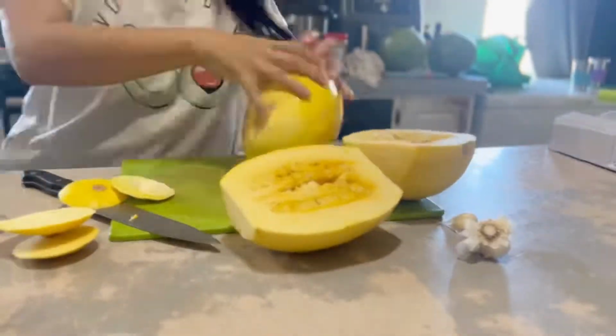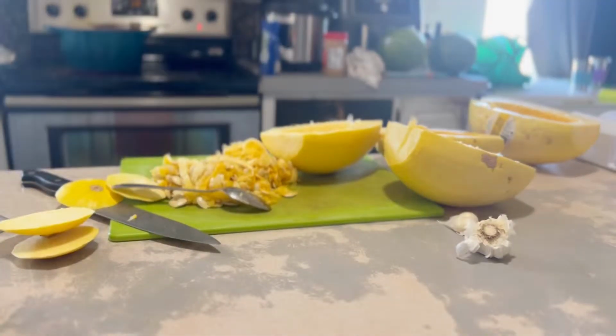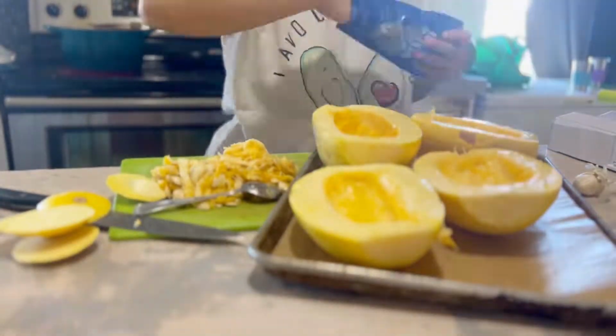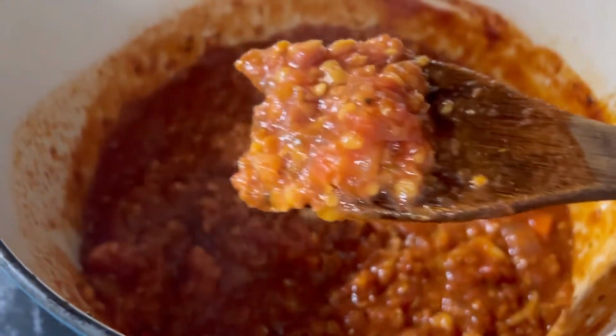We got the spaghetti squash chopped up, halved them, and took out the seeds. We're going to drizzle it with some grapeseed oil, salt, and garlic powder, and we just baked it in the oven for about an hour. Now, when you cook with red lentils, you have to be careful because it does take a lot of water. So we just added some water here and some frozen spinach to finish the sauce.